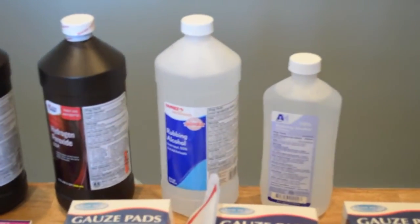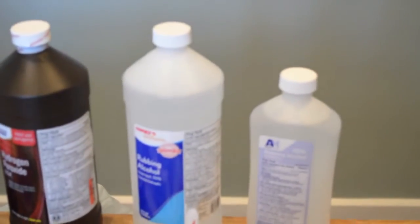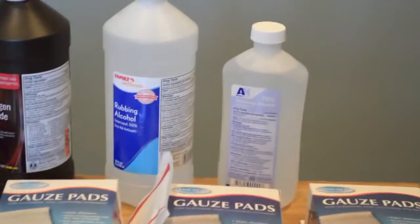Alcohol, Family Dollar has the best deal on that. They really do. Dollar Tree's alcohol bottles for $1 are that big, where Family Dollar has it for about $1.05 for one that big. $1 and change, not much over $1. Obviously, the benefit of having alcohol is you can make your own alcohol wiping pads.